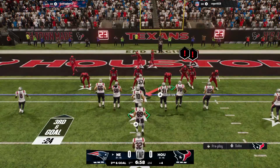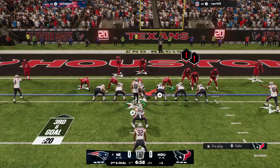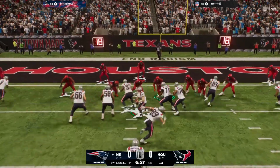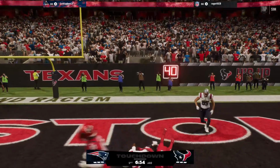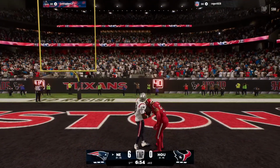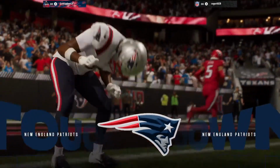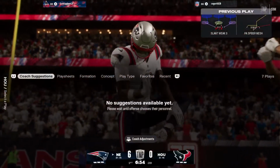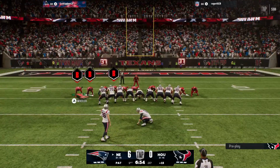A big play forthcoming. Here's third and goal. Here goes tonight. They go play action now. And this is caught. Touchdown, Patriots. Stefon Diggs with touchdown number 7 on the year. And the Patriots put the night's first points on the board as they take the early lead.